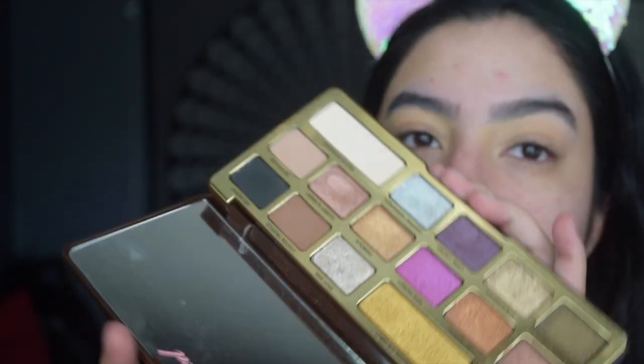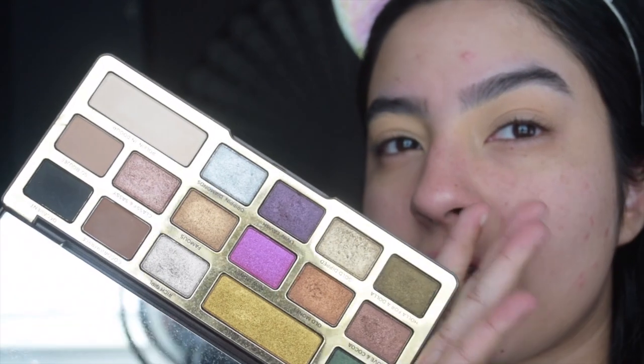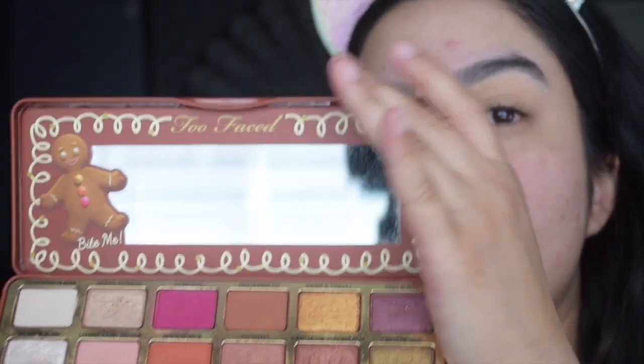So then I'm going to be using two of my favorite palettes from Too Faced, and that is the Gingerbread and the Chocolate Gold. I know the chocolate one was very popular, but the Chocolate Gold just looks like this. If you have not seen it, I have a New Year's look using this palette if you want to see that. And I do have a video using 3 looks 1 palette. That's why I wanted to use this one and that one together just so it wouldn't be too repetitive.